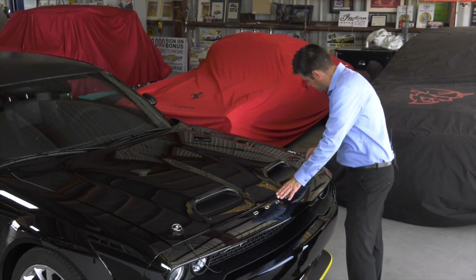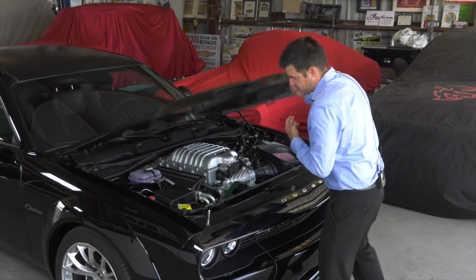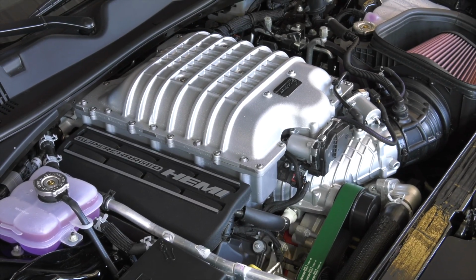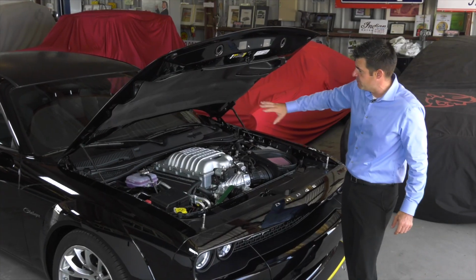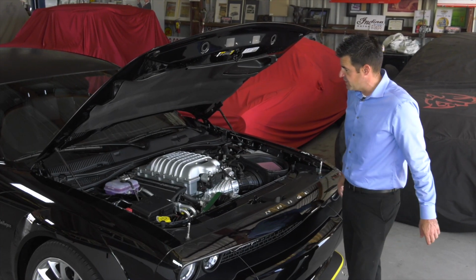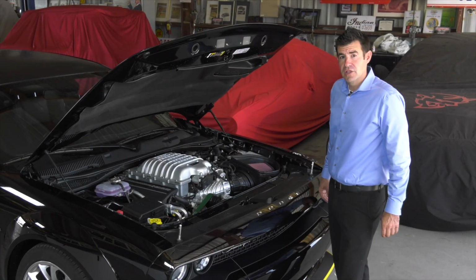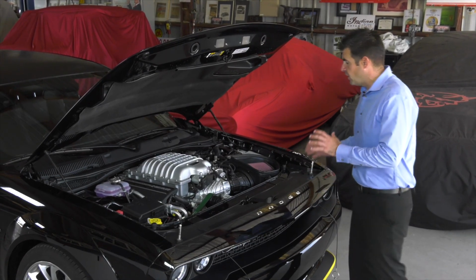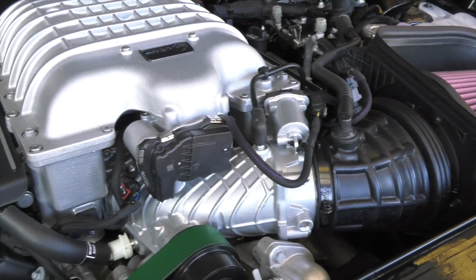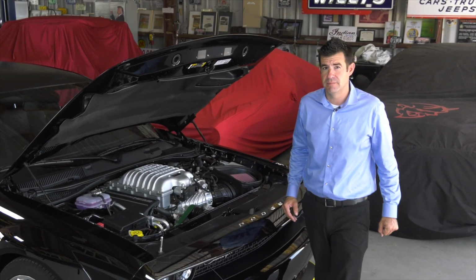As we remove these functioning hood pins, you're going to find a nice 6.2 liter supercharged Hemi V8. It's backed up by a TorqueFlite 8-speed automatic transmission. Everything is channeled through a 3.09 to 1 rear end. That propels this vehicle down the track at 11.8 seconds at 124 miles an hour, 3.9 seconds 0 to 60. All this is wrapped up with 807 horsepower and 707 pound-feet of torque, making this one of the most powerful and fastest production cars ever made.